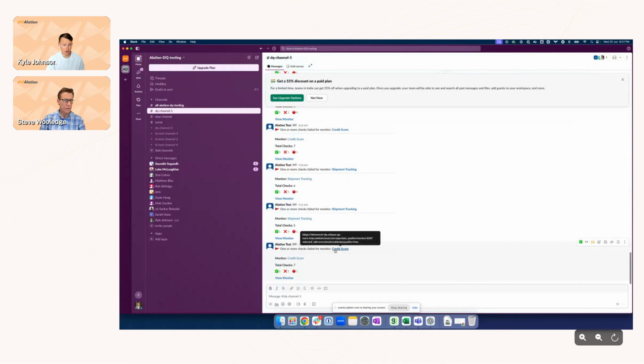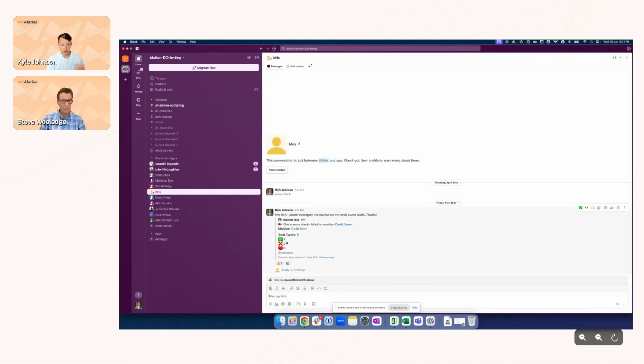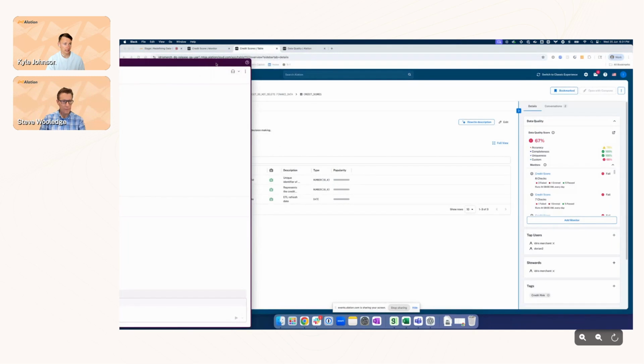Okay, so in this channel, I should have gotten a notification. And here's our credit score monitor with a total of 7 checks. And because one of the checks failed, an alert was triggered proactively where I can click on this monitor to get brought back into the Alation catalog to see that. The other thing I can also do is, since Idris is the owner, I could forward this message to him directly and ask him to investigate the issue as well. You would see a very similar view in Teams, or you'd see a very similar UI in email as well.